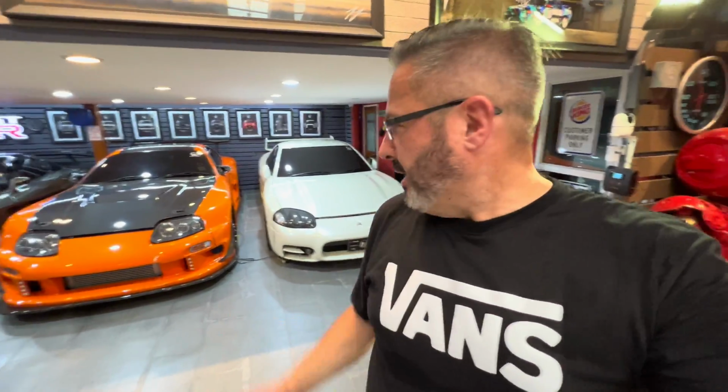And we've got another unique trio of cars right behind me. Here we've got, of course, the GTO or the Mitsubishi 3000 GT or the Dodge Stealth. We've got a Supra here with a top secret body kit, and of course the FD RX-7 with a Veilside white body kit.